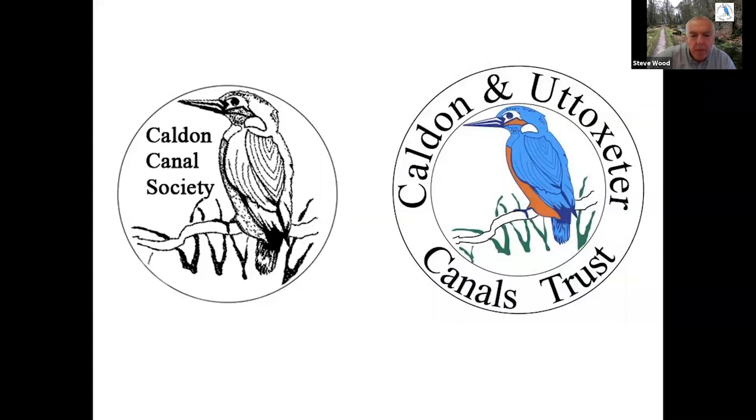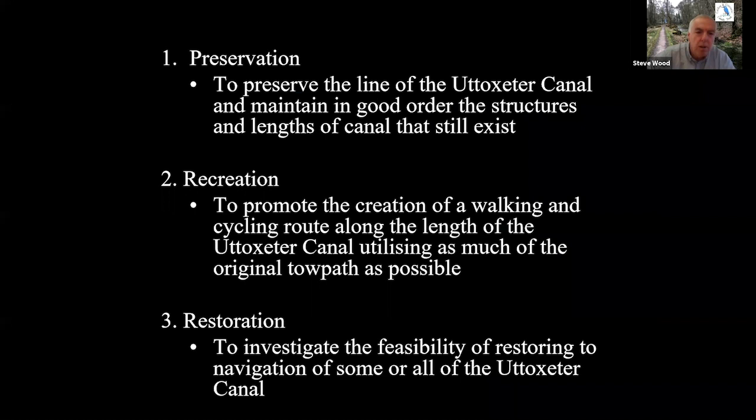The Canal Society eventually decided that it was going to reinvent itself. It changed its name to the Caldon Uttoxeter Canals Trust, and it added to its constitution some particular objectives in relation to the Uttoxeter Canal, primarily to make sure what just happened in Uttoxeter couldn't happen again. So these were the three key points: preserve what is already there, promote people being able to use the canal for recreation purposes, and of course to investigate restoration. By this point, we were all very enthusiastic. I was on board by this point.